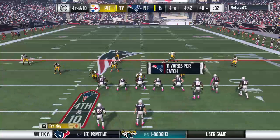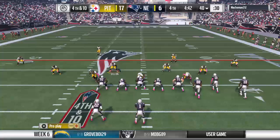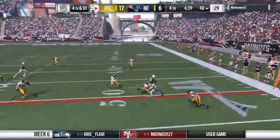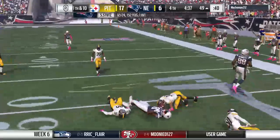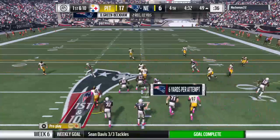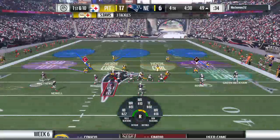And they're indeed going to go for it here on 4th down. So trailing here in the last quarter. Let's see how this plays out. And able to complete it to Green-Beckham. That one good for 12 yards. And on 4th and long, somehow they're able to keep the drive going.